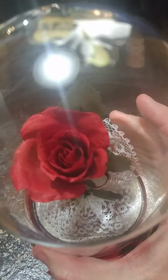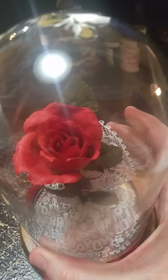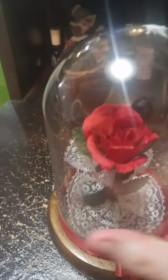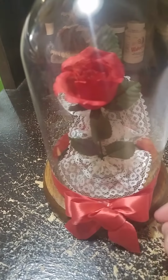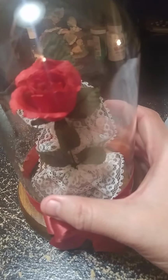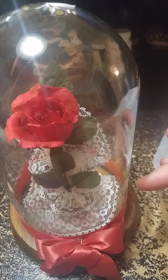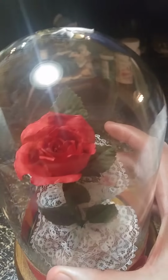So I wanted to put this on video because I've never seen a real live rose kept alive in this condition. It doesn't say it's going to last indefinitely, but this was probably made in the 60s. I don't see any date anywhere. You can tell by the bow that this is really old. Probably made in the late 60s, early 70s, so that would make it going on 50 years old already.